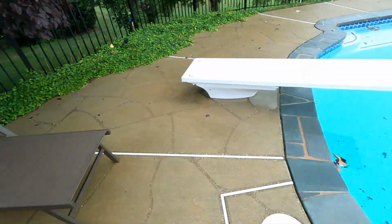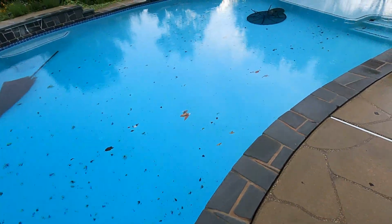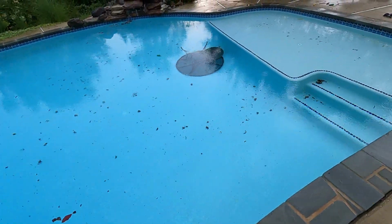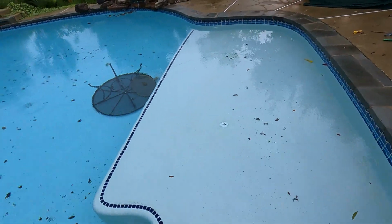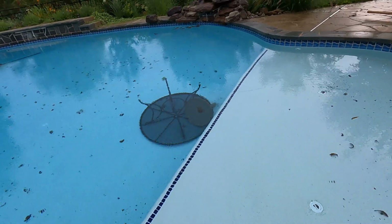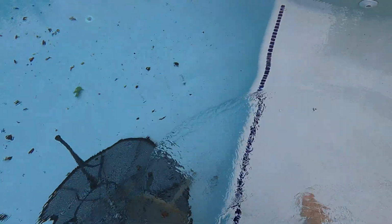Alright, that's a little better. Of course, the pool is completely full of crap. It was clean. The joys of being a pool owner. Oh, and I love this. I hope that's not seriously damaged the pool deck. Let's see. Oh, the water is nice and warm. Oh, this doesn't look good. Hopefully that comes off. Looks like there was a little bit of a scratch there.